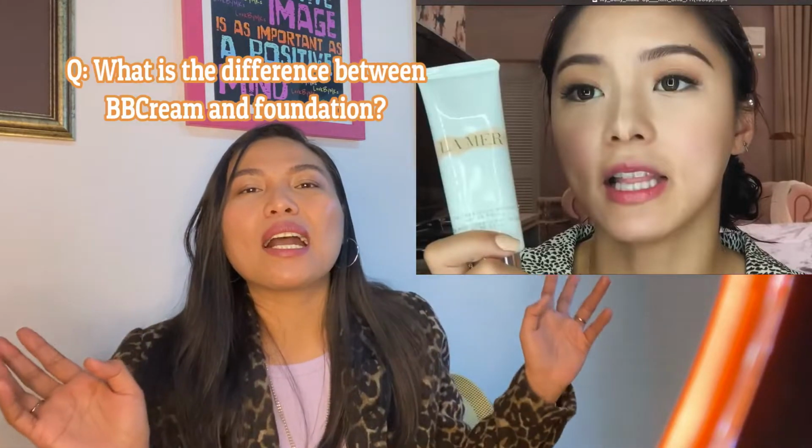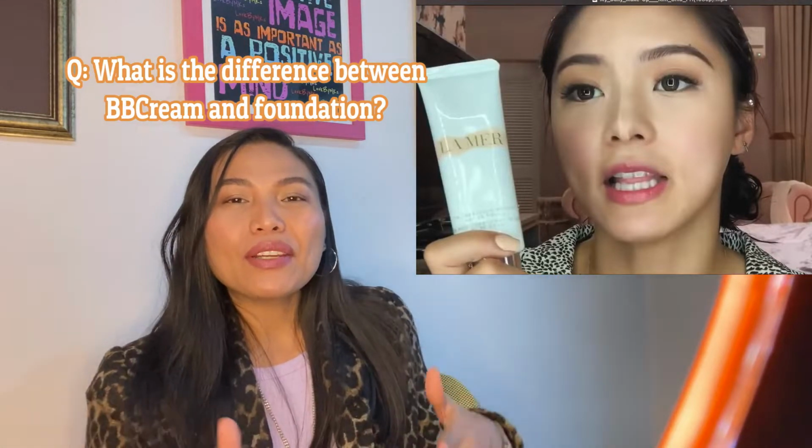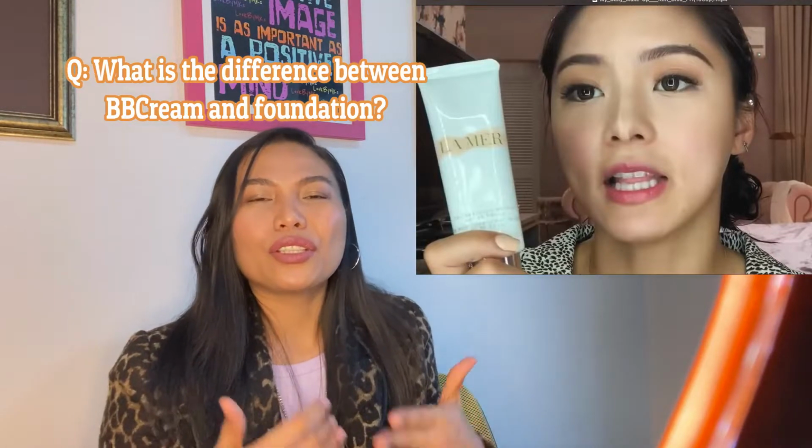So ano ba talaga ang pagkakaiba ng BB cream at saka foundation? So ito, a BB cream is designed for a lighter makeup, especially for your everyday makeup. And the foundation is designed for full coverage makeup. So, let's say kung ang skin natin maraming blemishes, kailangan nating tabunan. So, I suggest you use full coverage foundation.